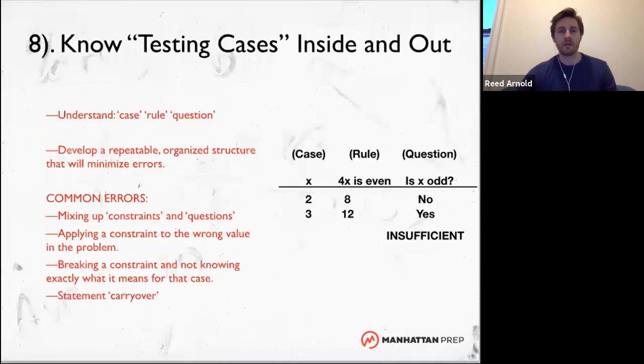Okay. Number 8, you need to know how to test cases like it's nobody's business. It has to be automatic, easy. You need to know the process absolutely clear. This is a point of special frustration for me because I am sick and tired of teaching testing cases in class 1 and emphasizing how important it is. And then 8 weeks later, we're doing a problem and someone messes up testing cases.